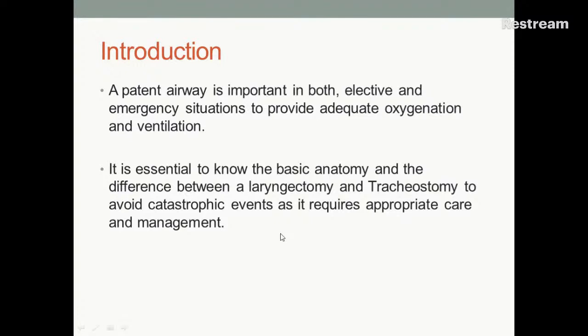Not only will you come across patients who may need a tracheostomy or a laryngectomy, but you'll also see patients with post-op complications turning up to the emergency department, and you'll be expected to come up with a basic plan to begin with. So it'll be really helpful for you to know what the basic steps you want to take before getting into big trouble with regards to the airway.